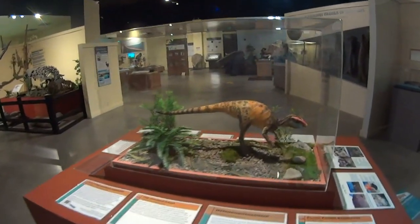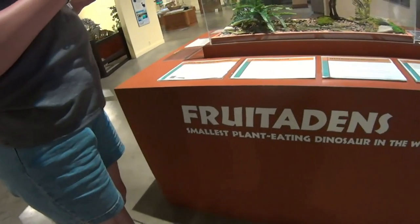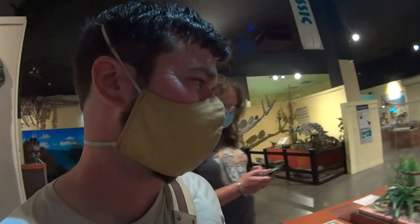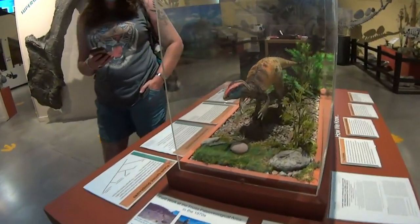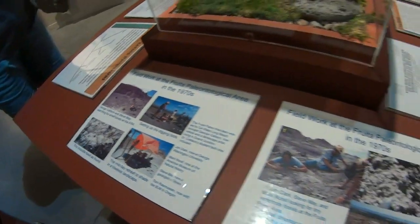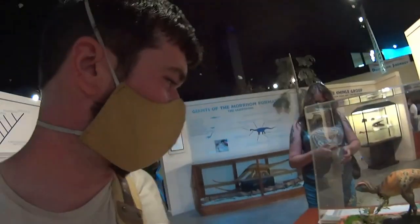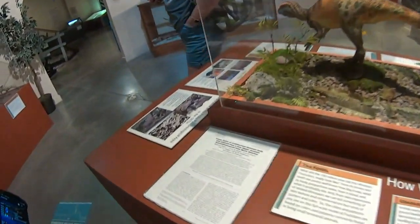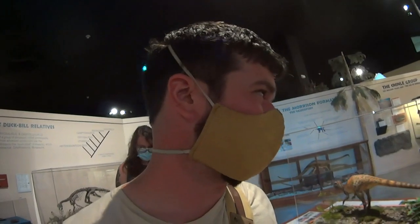So from very, very large to very small now, I'd like to introduce you to Fruitadens. Fruitadens right here. Smallest plant-eating dinosaur in the world. That might be true. I bet you it is. But this is from right here in Fruita, Colorado, hence the name. And here's some work that happened back in the 70s in this area. And I think during that work, Fruitadens was uncovered, and it was only named back in Proc B in 2010. So this was still really new when I came here to see it for the first time during the Mid-Mesozoic Field Conference.